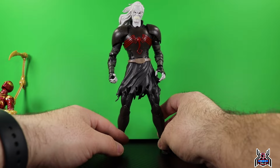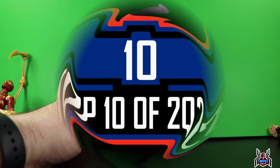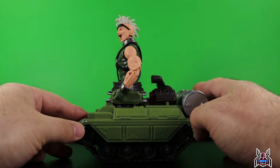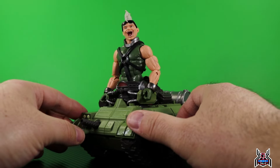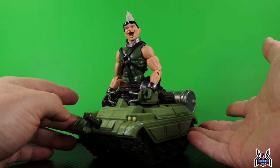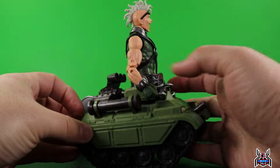So now we'll get into the number 10 comic Marvel Legend figure of 2022. Okay, number 10 comes in as the Build-A-Figure Bonebreaker from the Reavers. The X-Men wave that he came with was okay. I think a lot of people didn't like a lot of the figures in the wave, but I think we can agree that the Bonebreaker figure is pretty damn cool. I love the concept of it. He's a half man, half tank, and then we got that in action figure form.